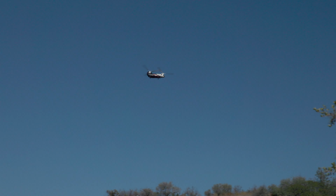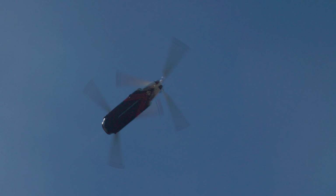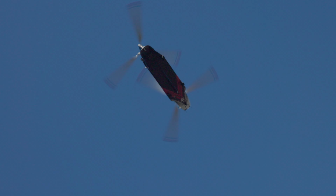Now on this day, we saw a search and rescue helicopter presumably circling about the area for a wayward hiker. Okay, repeat after me. Don't get lost.